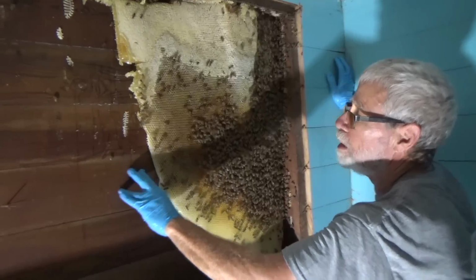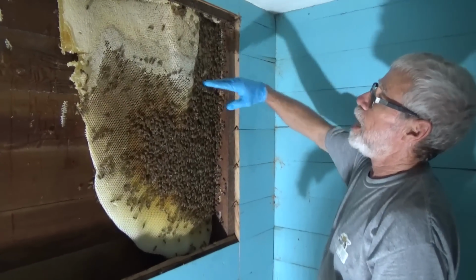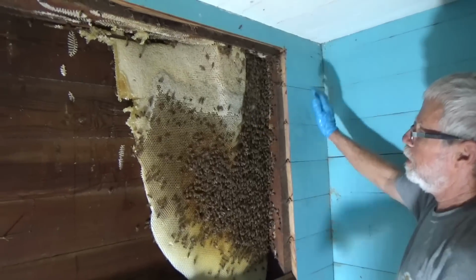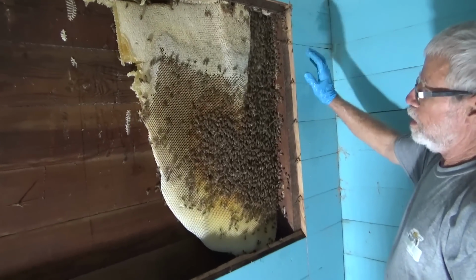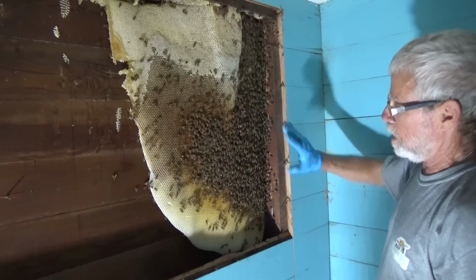Let me kill another beetle. It'll work out very well for us. And then by the time we get up to this part, back to our honey, we should be out of our brood, and everything should be okay. So I'm going to remove the bees on this side of the comb and keep the bees on the other side.